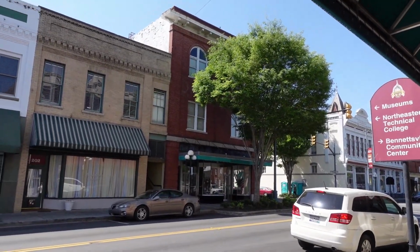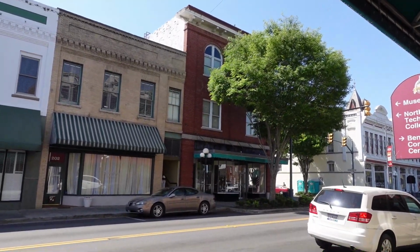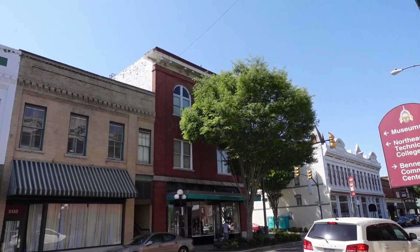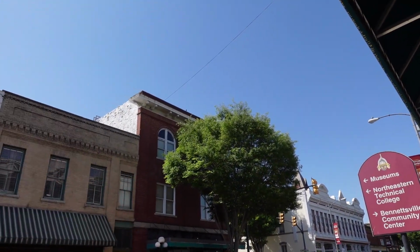Kinney building at 200 East Main Street was built in the early 20th century. One of the things that's neat about it is the paired windows and the bracketed eaves.